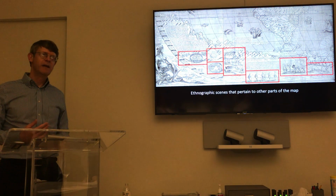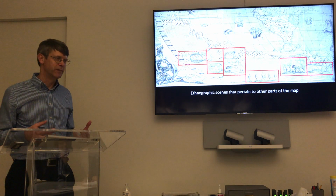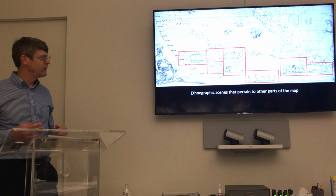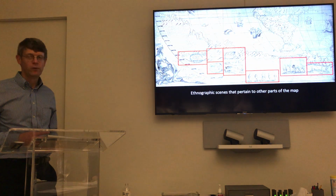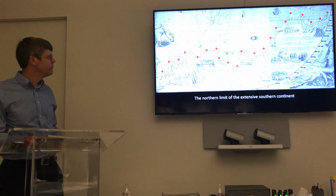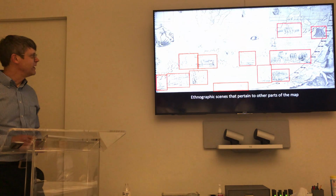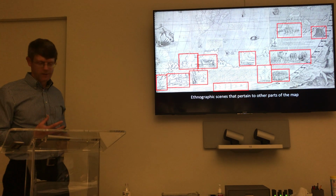The argument could be made that the cartographer is taking advantage of blank space to include information on the map. And I think that's certainly part of what's happening here. But at the same time, I would suggest that the cartographer was hesitant to leave this space blank, to admit that there was just no knowledge about the interior. Moving to the eastern part of the map, we see something very similar: descriptive text about the New World and about Asia, and then ethnographic scenes that again pertain to other parts of the map, and together these texts and scenes fill the southern continent.